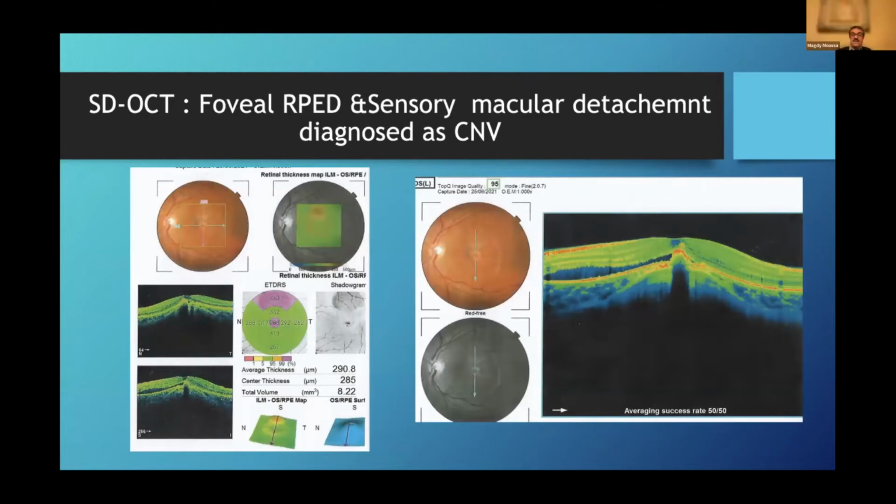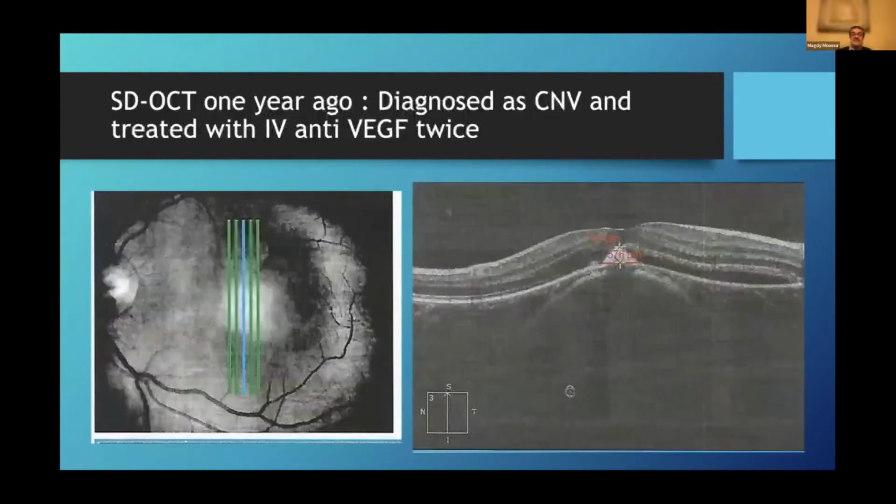This is her OCT and the recent one, and this is the old one. Dr. Patricia, you wanted to ask anything? I wanted to ask you, has this patient had any vitreous cells or any systemic condition? No, no. She already had investigations, but investigations for what? She was diagnosed as CNV and injected twice 1 year ago. It doesn't mean they were right.